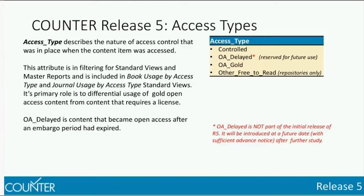Now, a great deal of our consultation about Release 5 focused on access types. What we have in Release 5 at its launch in July are three active access types. Controlled, and controlled really is everything that you pay for through your license for the content. OA Gold, that is content which is open access because an article processing charge has been paid. On repositories, we also have other free to read because, of course, neither controlled nor OA Gold really apply to repositories. And we have OA delayed.